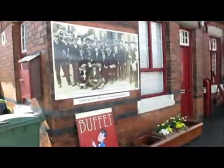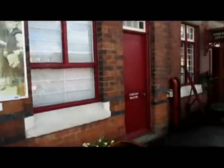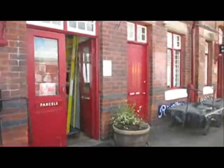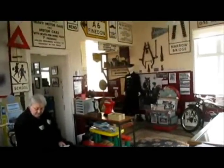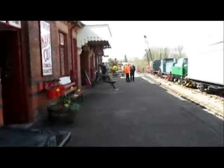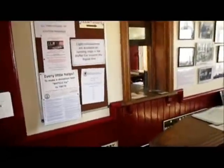Here we are now on the station platform. Some lovely old pictures there. Just a little look in the museum. Little look in the ticket hall. Waiting room, do you mind? Wonderful.